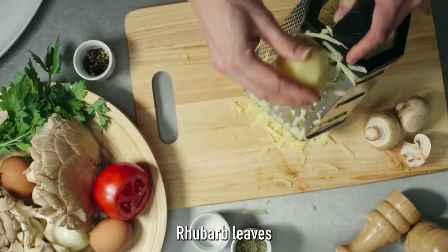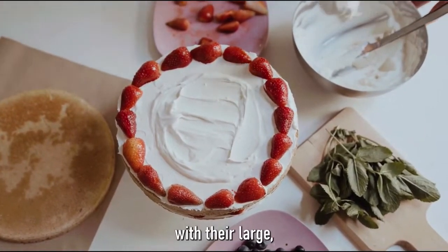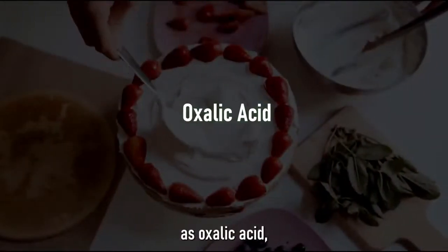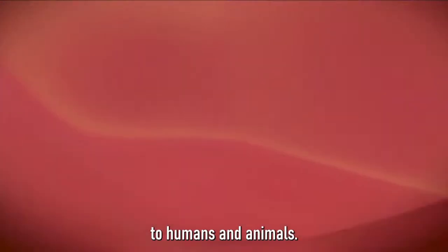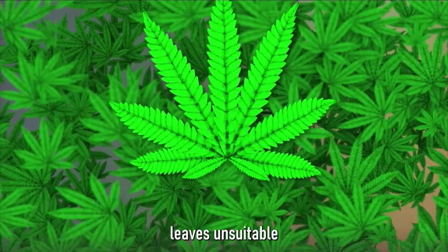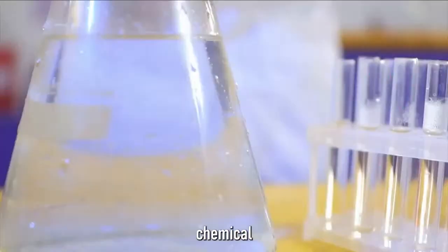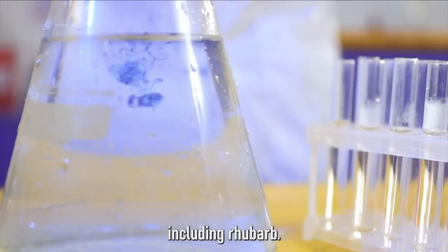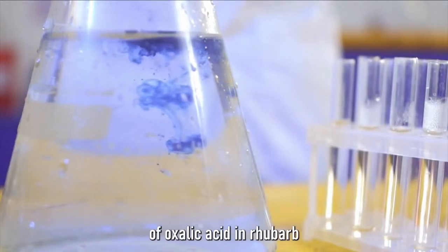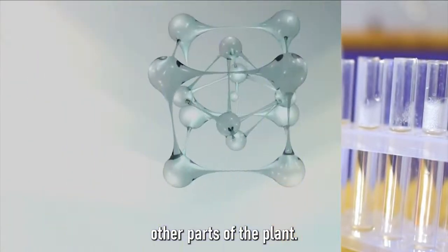2. Rhubarb leaves. Rhubarb leaves, while visually appealing with their large, vibrant green appearance, contain a compound known as oxalic acid, which is highly toxic to humans and animals. This toxic compound is what makes the leaves unsuitable for consumption. Oxalic acid is a natural chemical found in many plants, including rhubarb. However, the concentration of oxalic acid in rhubarb leaves is significantly higher than in other parts of the plant.